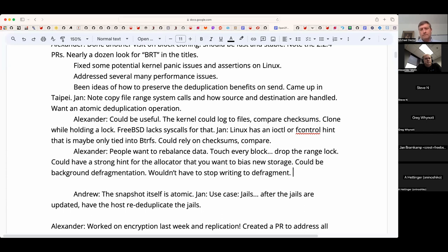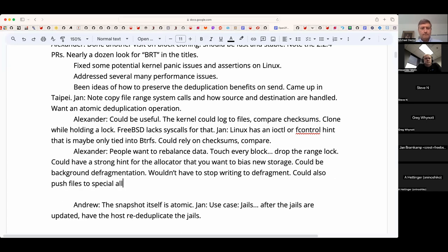Potentially, you could also use it to come back later, even if it's not badly fragmented, but find file ranges which haven't been modified in a while and consider if it's worth either moving them to different devices for special allocation classes, or just reblocking the file to larger blocks, so that files which are unmodified for long enough get reblocked asynchronously in the background to 16 megabytes. Interesting. So that you can have a kind of hot versus warm storage.